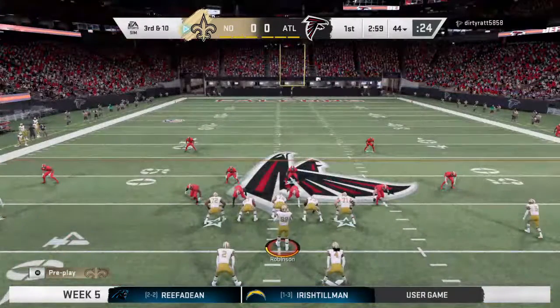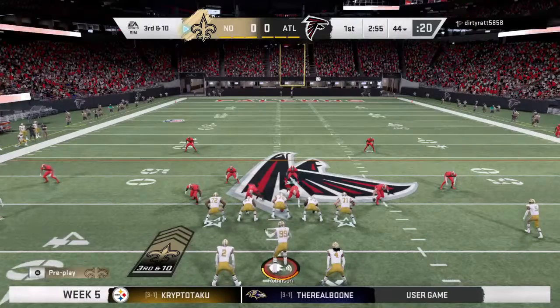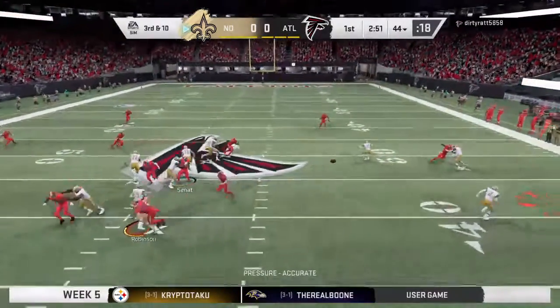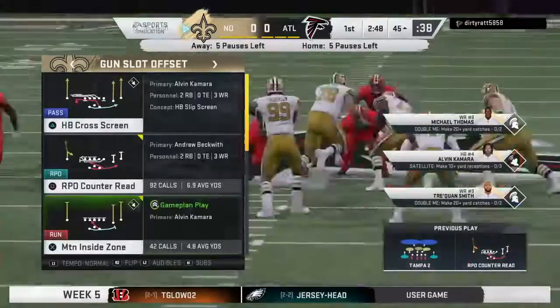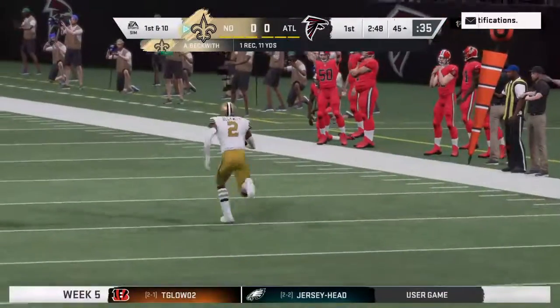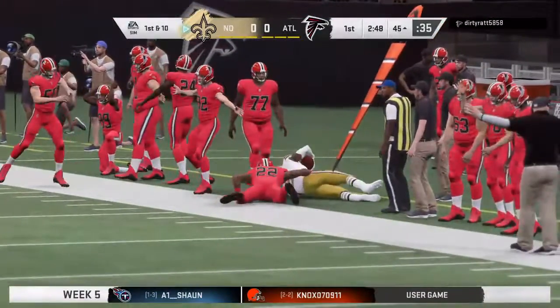The threat of a second straight punt to start the game is looming as they come up 3rd and 10. Now a fake on the give here as they try the run-pass option. The Saints first down there on a gain of 11. I know most of the time when the ball's in the air, you're thinking wide receiver, tight end, but running backs, they can be a big part of any passing offense nowadays.